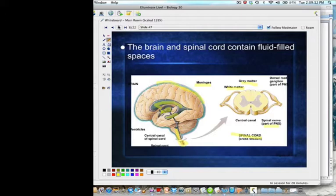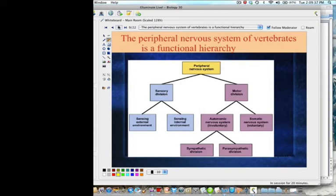Now the peripheral nervous system of vertebrates is a functional hierarchy. So it contains sensory division, which senses external and internal environment. Talked a bit about this already. Then there's the motor division, which is the autonomic and the somatic, and the autonomic has both the sympathetic and the parasympathetic division. So this, I think, is a good diagram to show the hierarchy of the peripheral nervous system. Probably a little better than the last one because it's a little more organized.